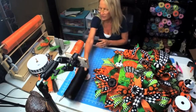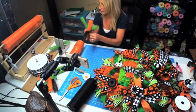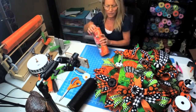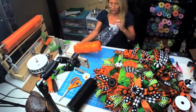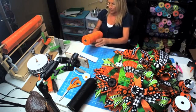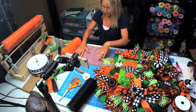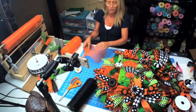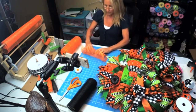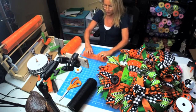Okay, I call these bundles when I put them together. I am doing green, black, and orange. I'm just cutting them 10 inches long with my 10-inch mesh, and then I use a pipe cleaner. Can you guys see? I use a pipe cleaner, so I'm just rolling it.